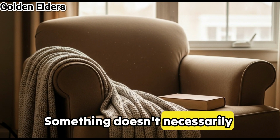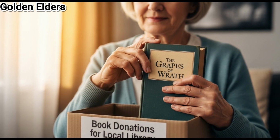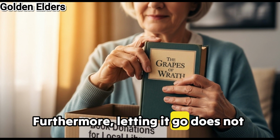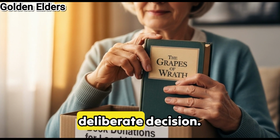Something doesn't necessarily deserve the same place today just because it has been there for years. Furthermore, letting it go does not imply negligence. It indicates that you're making a deliberate decision.